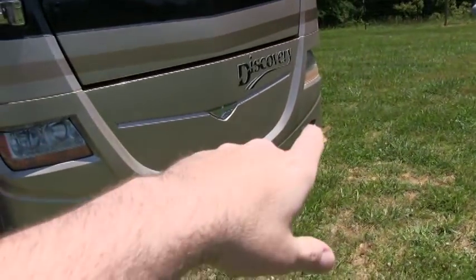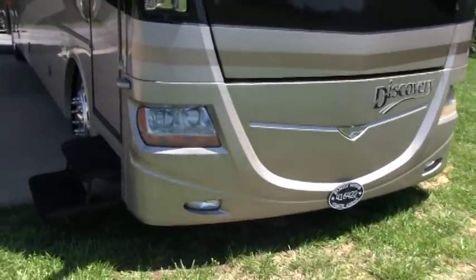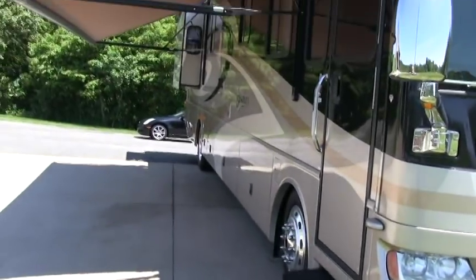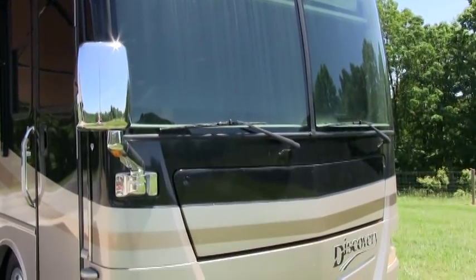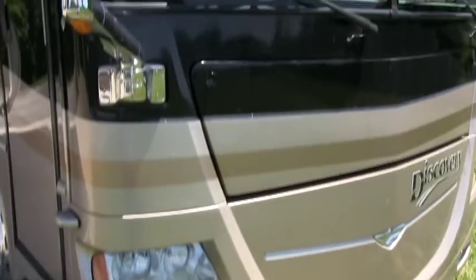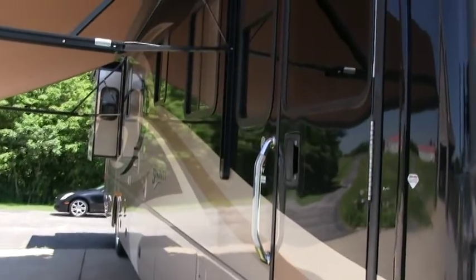There's a little scrape or rub mark on the bumper down at the bottom over here, I'll show you. Other than that, Coach is gorgeous. Owner just pulled it out of the barn. Needs to be cleaned up a little bit, but definitely a gorgeous coach.